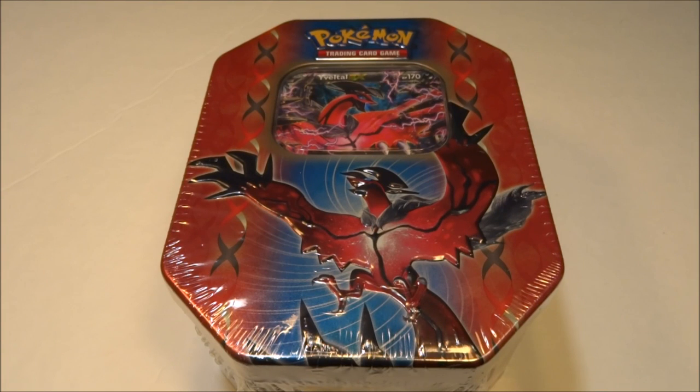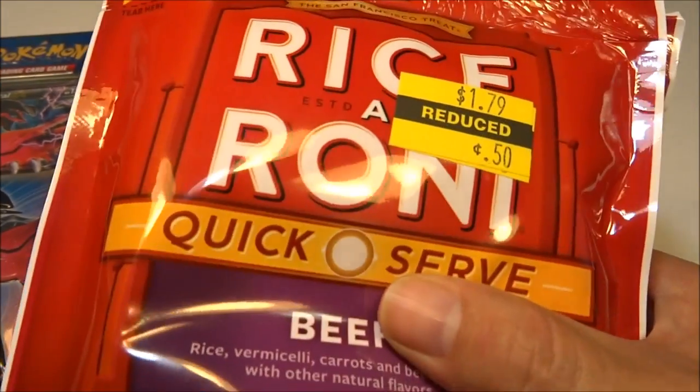Hey everyone, today is Black Friday in the United States, and that's when everyone goes out shopping and goes crazy looking for crazy cheap deals. And what did I find? I found Rice-A-Roni for 50 cents. Yay! That's all I bought today.